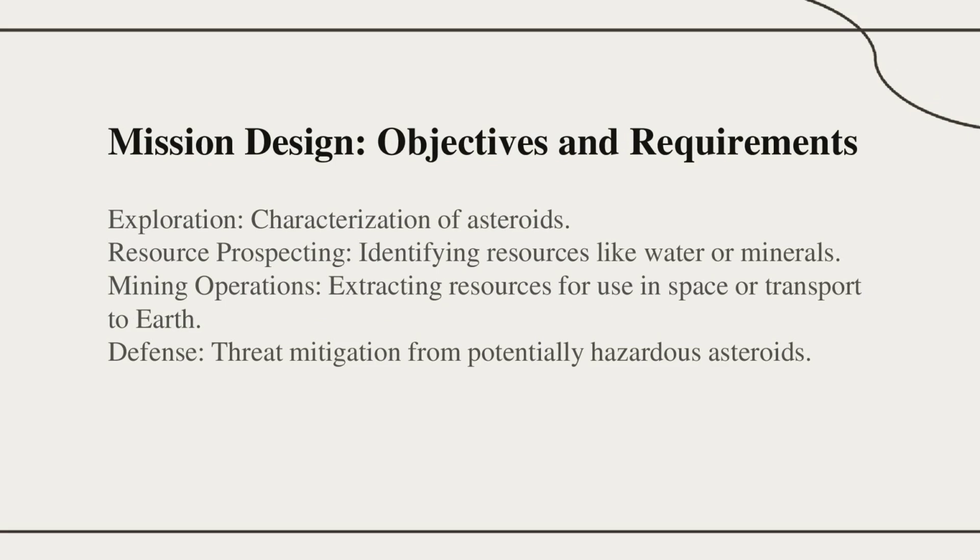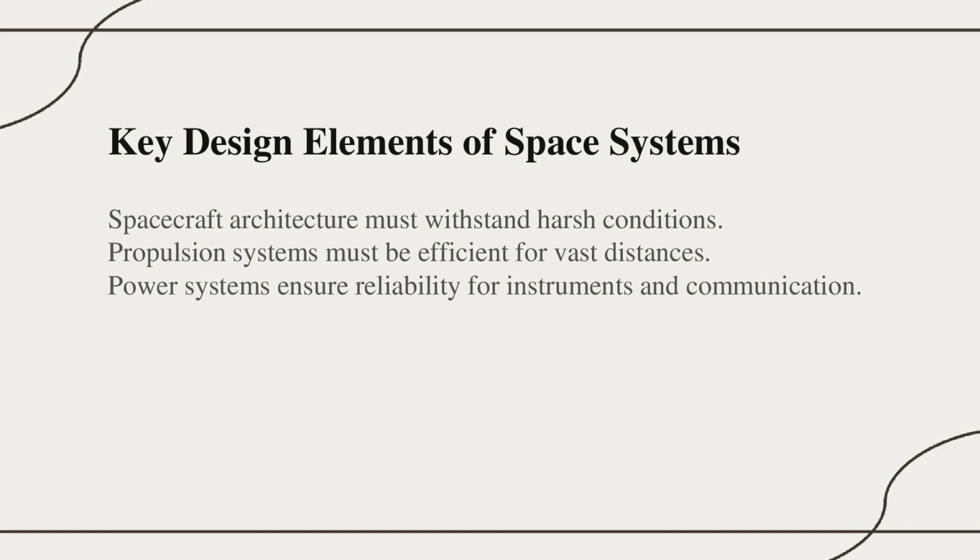So before we get into all the nuts and bolts of designing these spacecraft, let's take a step back. Why are we even interested in asteroids? What makes them so special? Well, they're like time capsules, right? From way back when the solar system was forming. They've got clues about how planets formed. Could give us some crazy insights into how our own planet came to be.